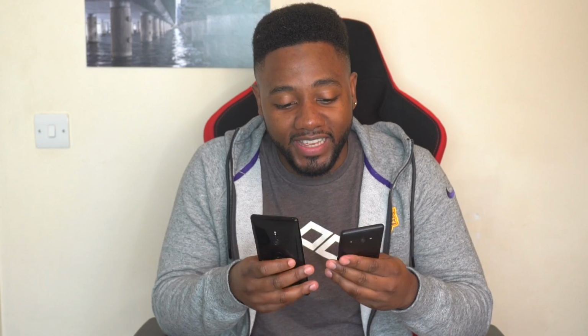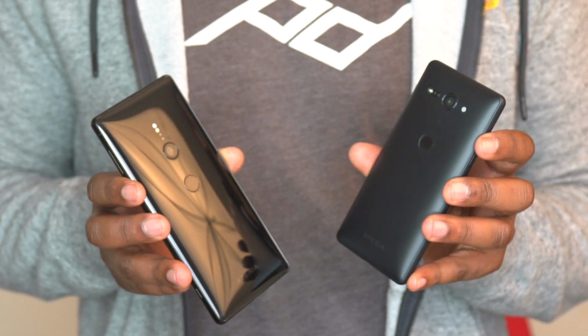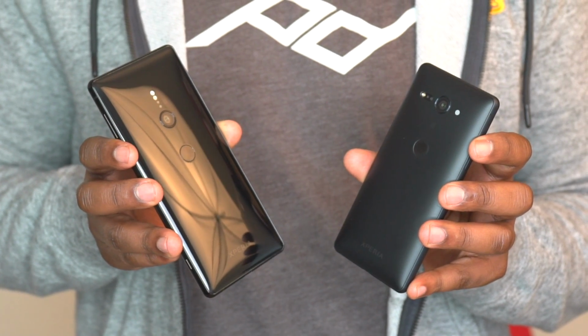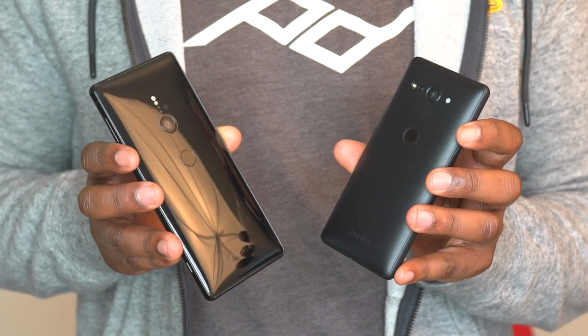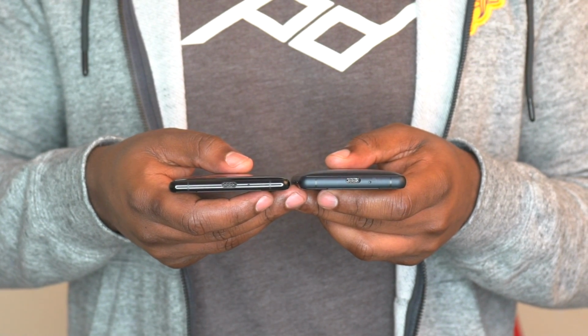So let's wrap this up. My opinion on the XZ2 and XZ2 Compact is that Sony has done a much better job than they did last year. They've kept up with some of the new trends. They've got, like I said, 2.5D Corning Gorilla Glass on the front of both devices, but the XZ2 Compact for me feels a little cheap just because they've gone for a plastic back, and this feels like a Moto E, which is a bit of a harsh criticism, I know, but honestly, last year I preferred the XZ1 Compact over the XZ1. This year, I've got to say, the XZ2 full size is definitely the better phone.